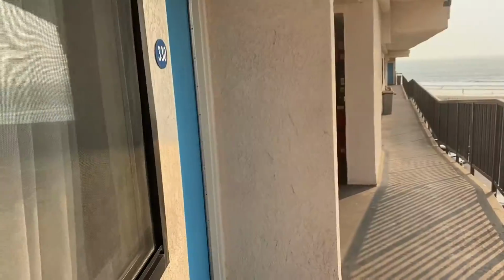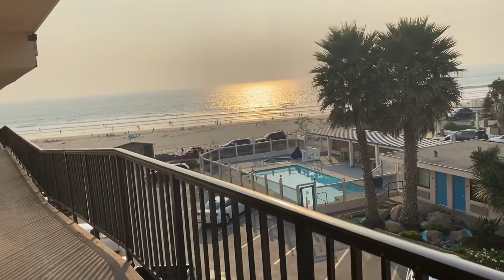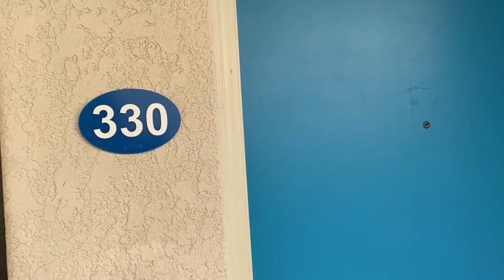Alright guys, I made it to Pismo Beach. Let me show you my hotel room. It's by the beach. Here's my hotel room, number 330. So my hotel room's over here, and then if you walk out here, you have a nice view of the beach, of the pool. So that's nice. Now let's go inside and see what it looks like.